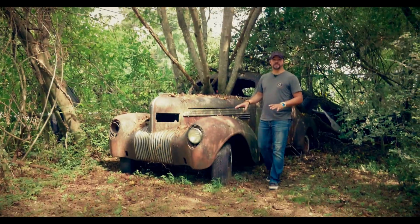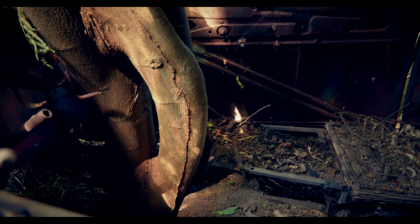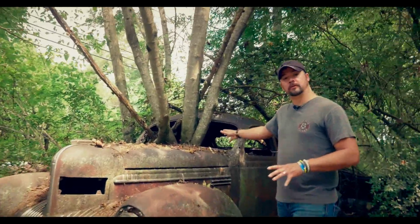It's tough to say how long this car has been sitting here, but it's been for a while at least. You can tell the rust, the patina that's set in. It's maybe one of the originals from back in the 30s. But we also have a tree growing out of the middle of the windshield.